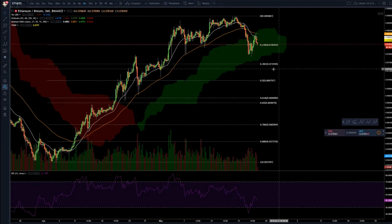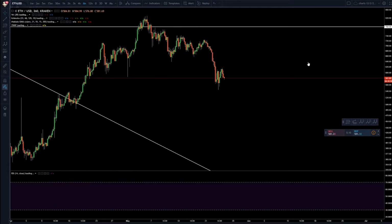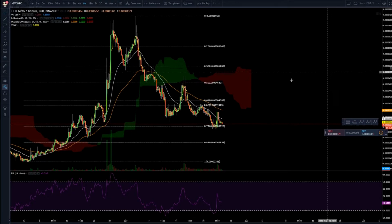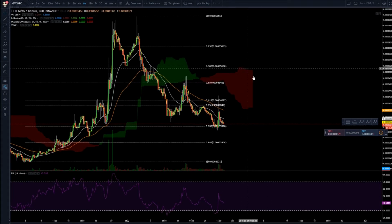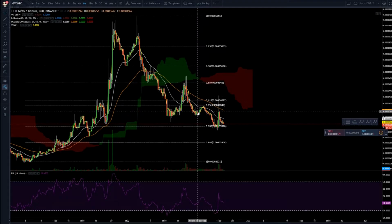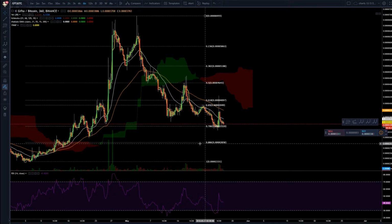So yeah, I think Ethereum definitely needs to retrace some more. And we got Ethereum USD, we already got that. GTO. So Gifto, guys, it's under both the cloud and the EMAs as well. It's on that 786, already did a bounce, got rejected. 886 would be my next buy if I would be interested in this coin.